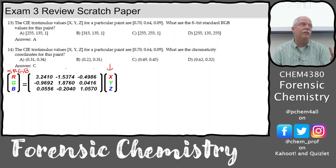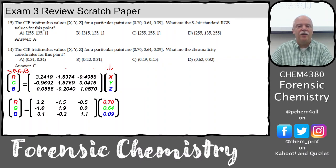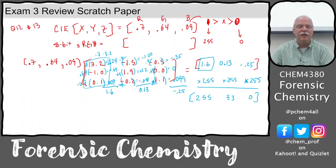In PChem 1, we did it using a spreadsheet. You could have done it by the spreadsheet, but it's good to do it by hand. The other thing is, last year I did it the wrong way. If you watched last year's review video, I took the tristimulus values X, Y, and Z and left multiplied them by the matrix, and it's the opposite. These are not commutative.